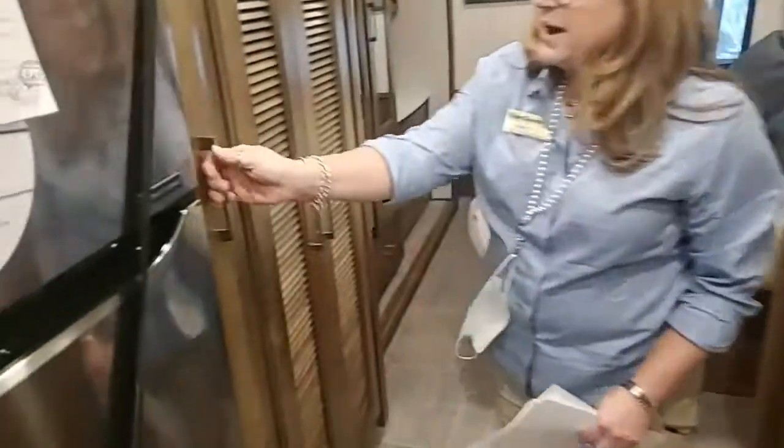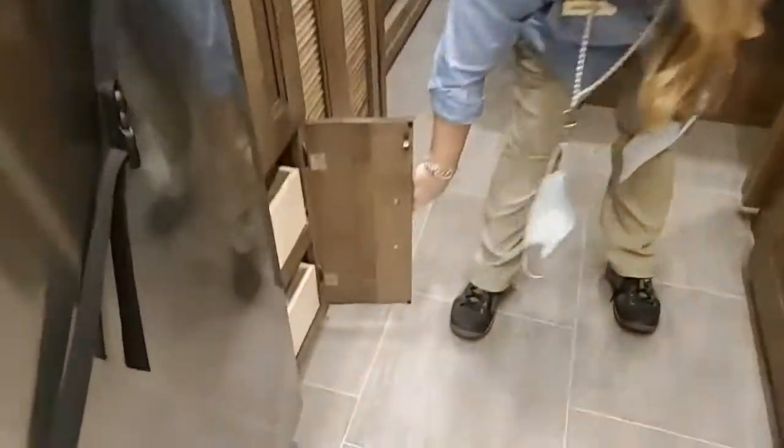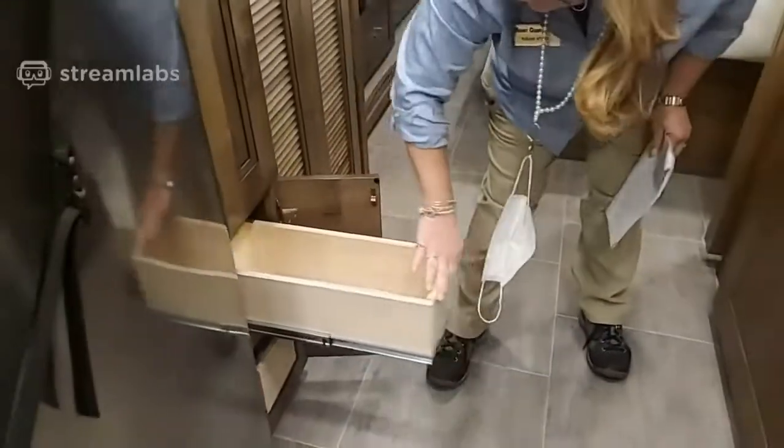As we step back this way, they've done a pantry. That's nice and deep. I don't know if you can see, but that goes all the way to the very back of the slide-out room. Plus, an extra little spot here with some drawers, which makes this really useful all the way to the back.